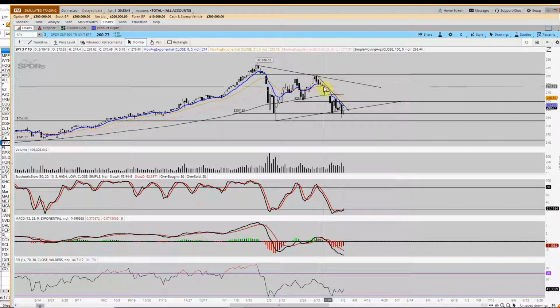Ever since we closed below it here on the 16th of March, we haven't closed above it. So we still have some work to do before we can say, oh yeah, we're bullish and we're going to start running up. Now, the other encouraging thing potentially is that this could be a double bottom. We closed here, again, 257.55, closed around there here and around there again here on the 2nd. So this may be the makings of a reversal and a new trend upwards, but again, we'll have to see.